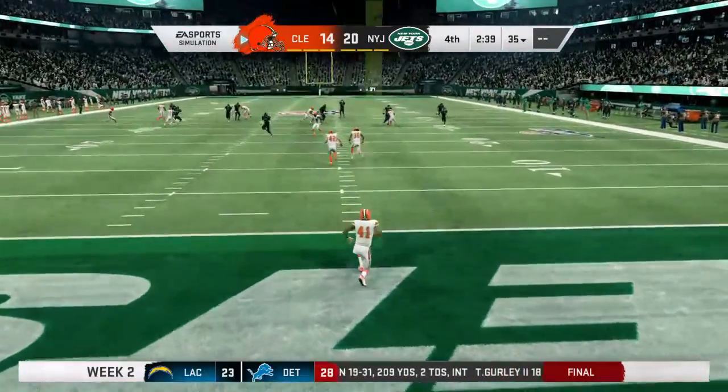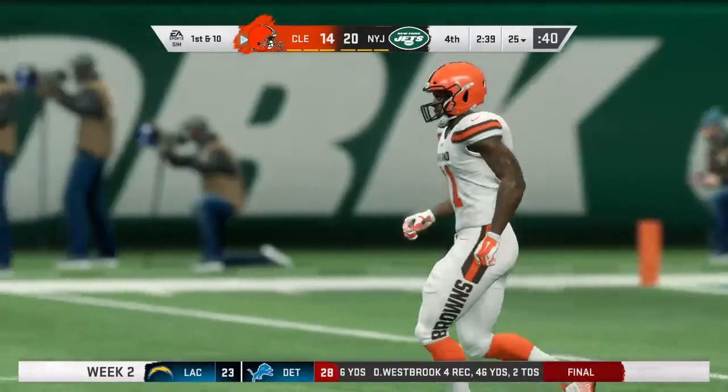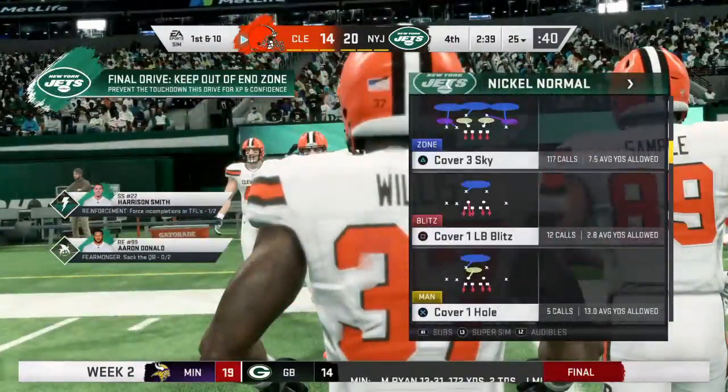This fielded a few yards into the end zone. And no run back here. This will be a touchback, and it comes out to the 25-yard line. Christian Kirk and company heading back onto the field.